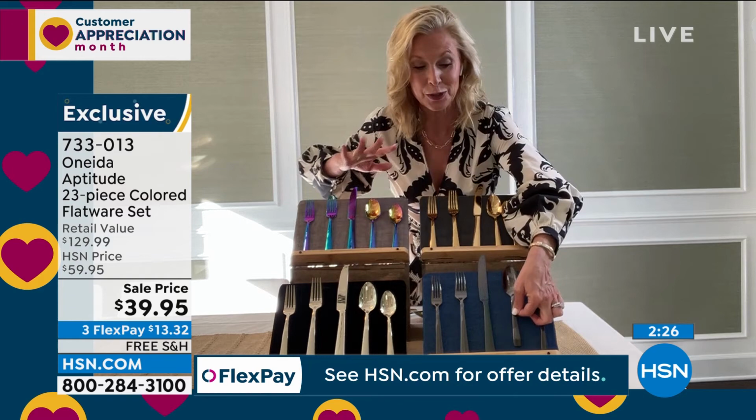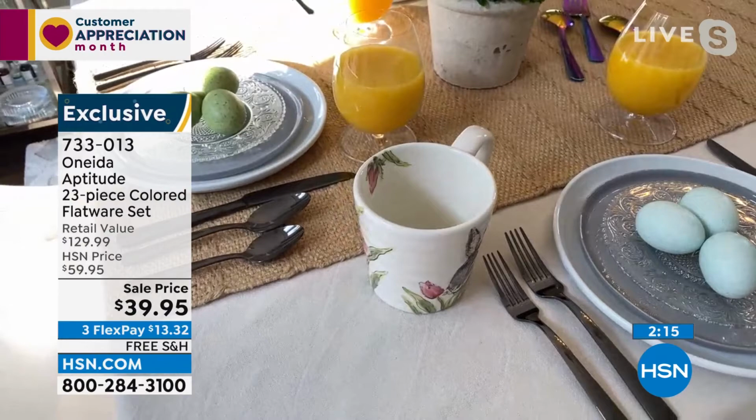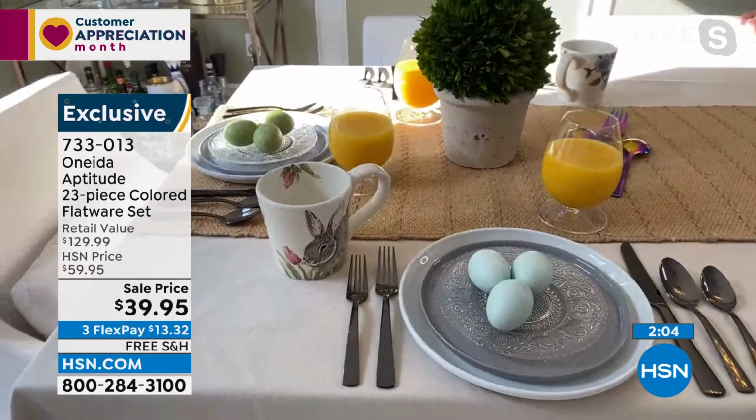You know, it's interesting because you don't want to wait until your event is there, right? Your guests are sitting down and you realize, oh my gosh, I'm missing some spoons or I'm missing some forks. And I feel like flatware is similar to socks. Right? Somehow pieces go missing. I think that's the whole point.